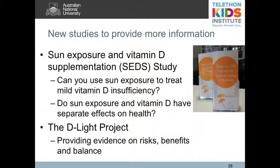If that's true, then what we actually have to do is fix the sun exposure message. We have to better understand how to let people get that optimal level of sun exposure. So we don't know those answers yet, but we are actively working on them. Thank you.